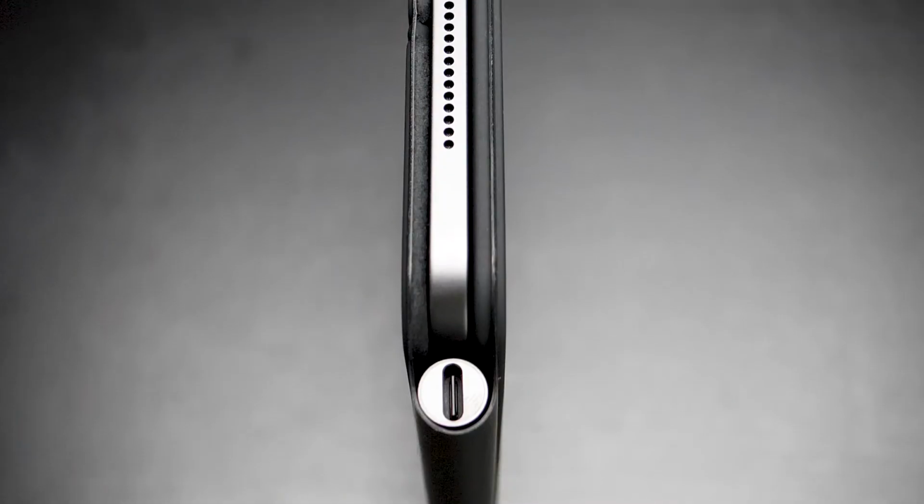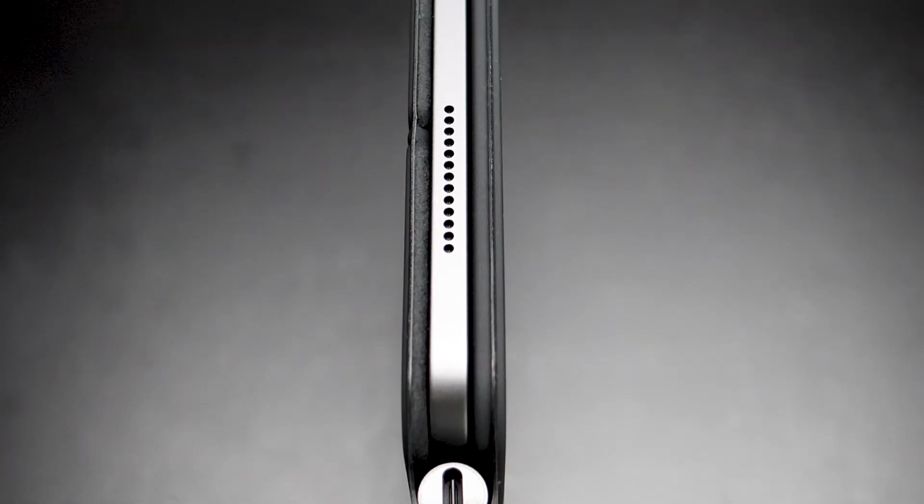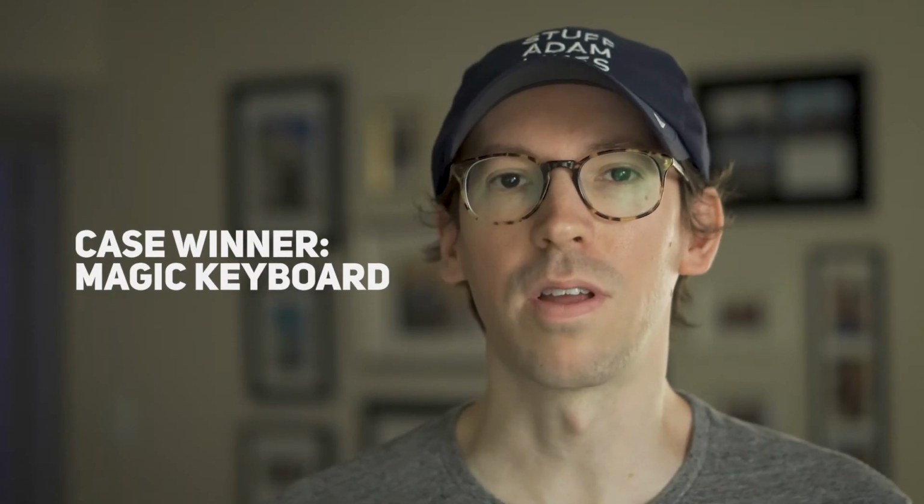However, I think both offer more than adequate screen protection, especially since on both, the keyboard itself is between whatever the source of impact might be and the screen. I would say neither offers great side protection. Other cases might offer better protection here, but that might come at the cost of more cumbersome clipping in and out instead of the seamless way you can just pull the iPad off the magnets of either Apple cases. The winner here is the Magic Keyboard.